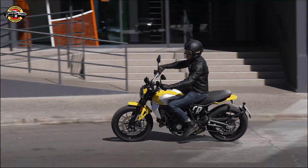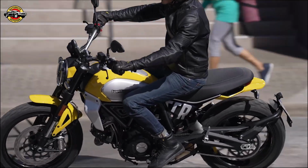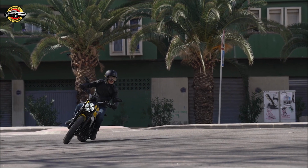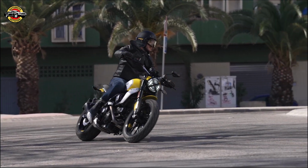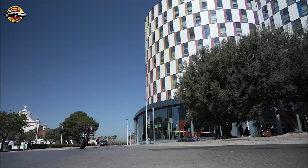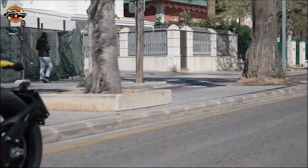Introducing the highly anticipated 2023 Ducati Scrambler family. Ducati, renowned for its commitment to fun, technology, safety, and ease of use, has once again delivered a new generation of motorcycles that perfectly embodies these principles. Let's dive into the impressive features that make the 2023 Ducati Scrambler a true standout.